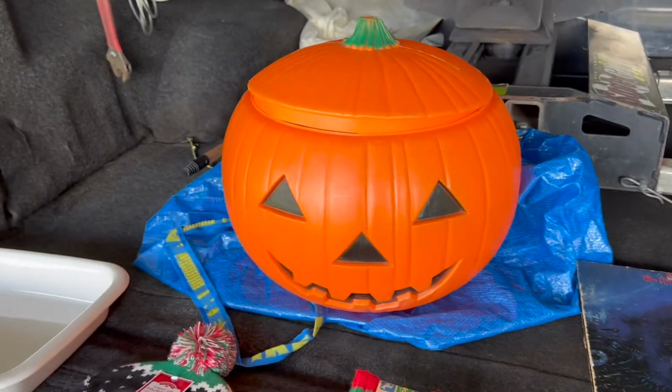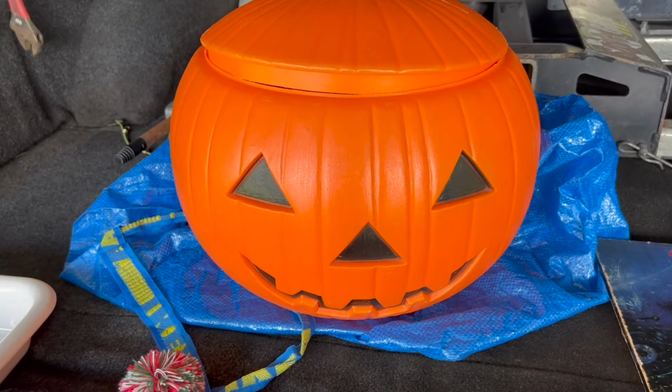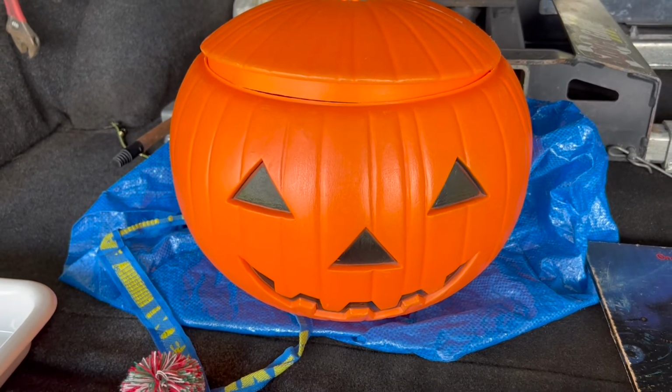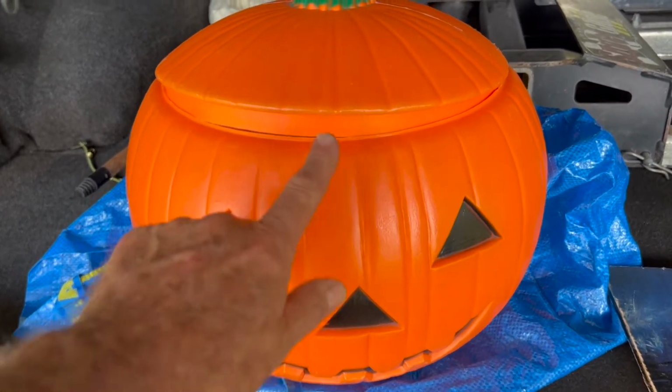Blow molds. Always look for blow molds. Blow molds always do really well. So my wife found the pumpkin, and we were getting ready to check out, and she didn't have the lid. So she says, let me go back one more time and look through the bins. And she goes back, and sure enough, she found the lid for it.